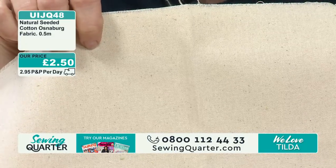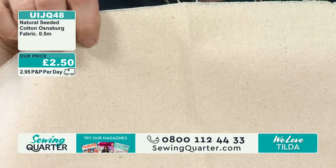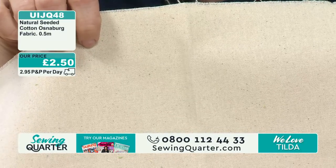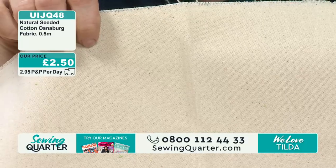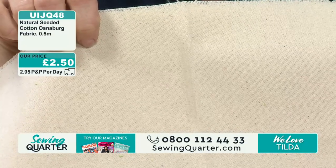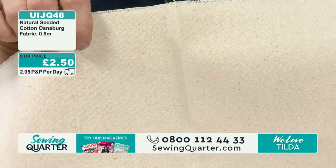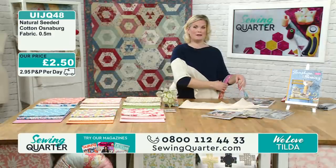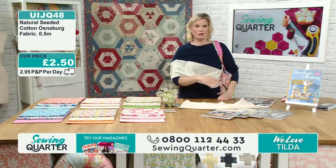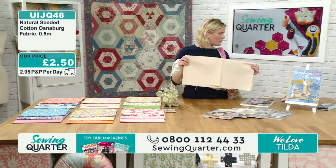It's £2.50. Yeah, there have been people buying this by the 10 metre, and you'll be getting it in one great long length as well, by the way. So £2.50 per half a metre, you decide how much. If you did want 10 metres, in the quantity box you'd put 20. Oh my word, look at you all multi-buying.